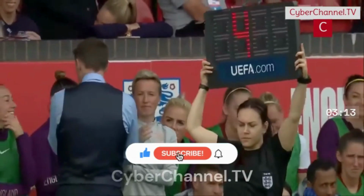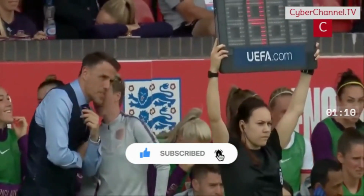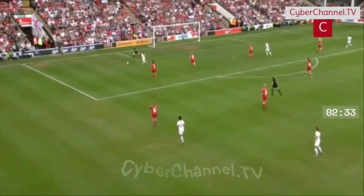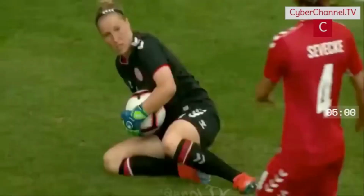They haven't been at their best. They've ridden their luck at times, haven't been punished by Denmark. Plans for her to celebrate her career. She tries to pick out Frank.